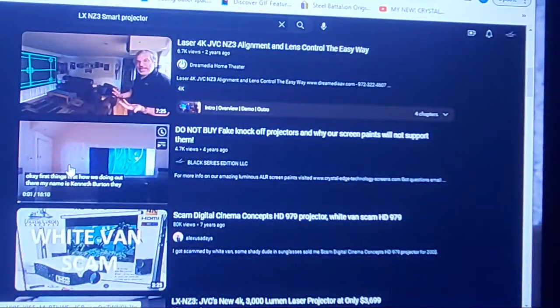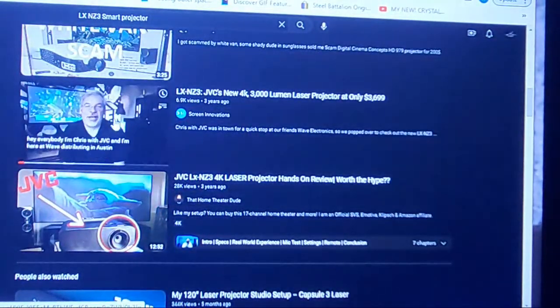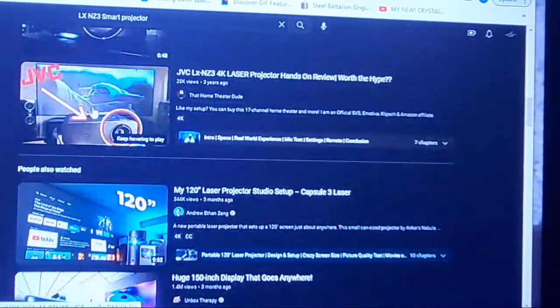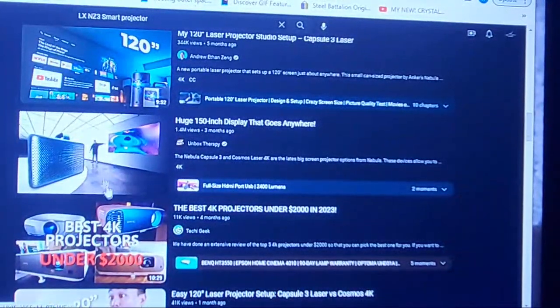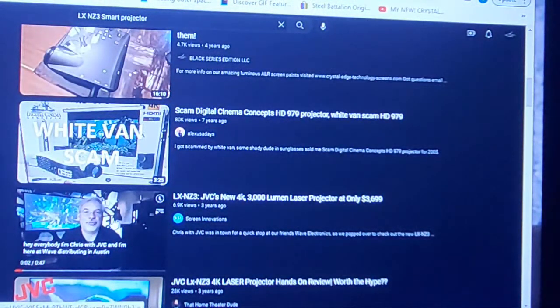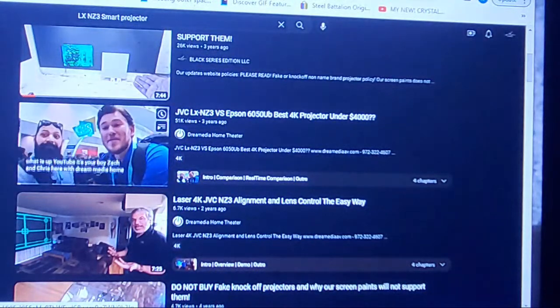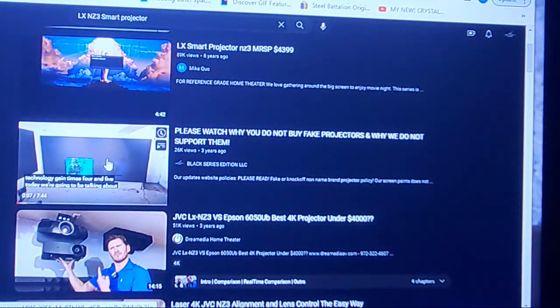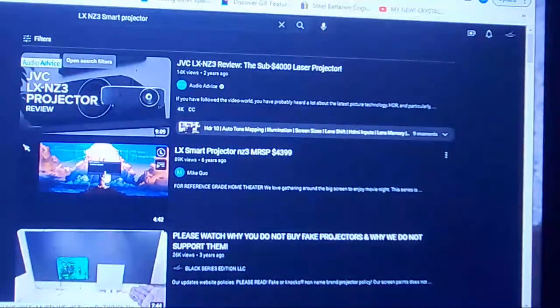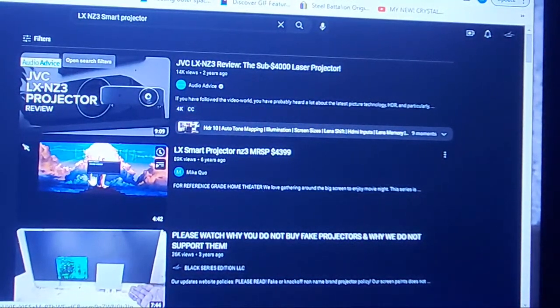That's our review we did on a fake projector. That's JVC, and they try to come up with a name close enough to JVC. Those are JVCs. We've only seen one person in here with this thing, the LX smart projector. This is the only person who has it, because they try to make a version that looks exactly like the JVC.